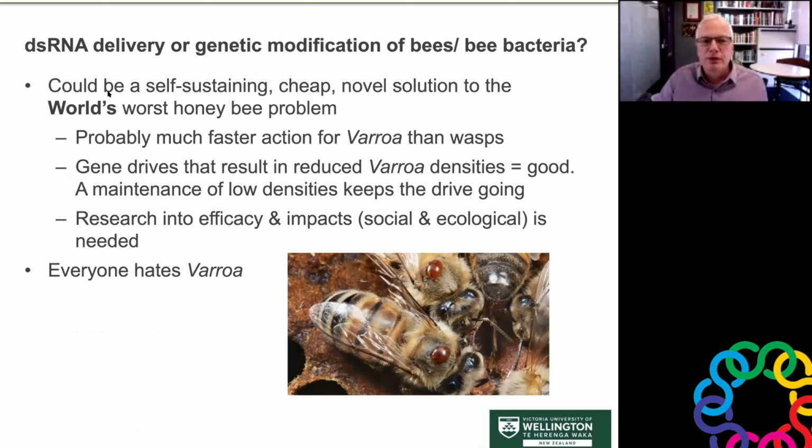To sum up that situation, double-stranded RNA delivery, genetic modification of bees, or perhaps even the suppression of viruses within mites via a gene drive technology, could really be a self-sustaining, cheap, novel solution to what is the world's, not just New Zealand's, but the world's worst honeybee problem. People all over the globe are looking for solutions to this problem. It's a major issue.